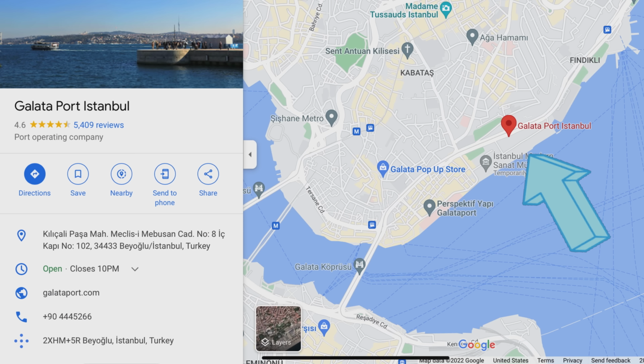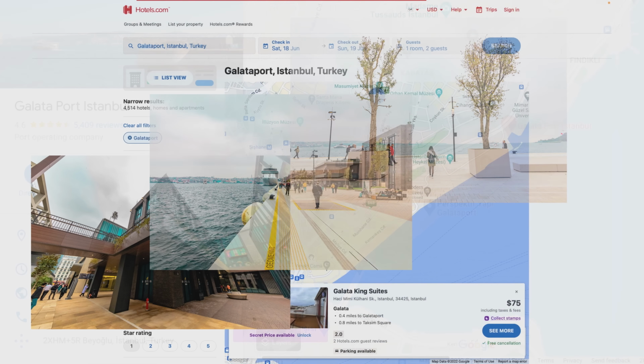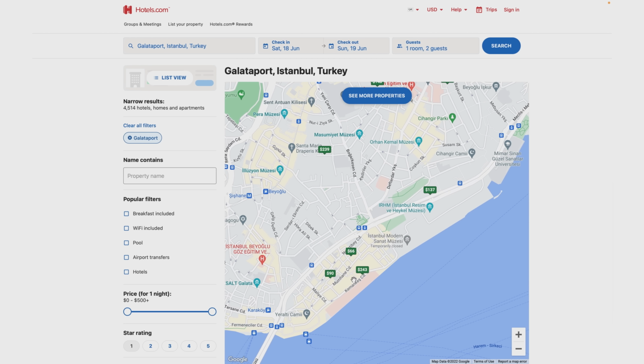And of course the newly renovated Galata Port area. You should definitely go see it when you're in Istanbul, and if you want to stay there, let's see what the prices there will be. There are quite some relatively inexpensive options, as you can see. And for example, we see Novotel is 204.